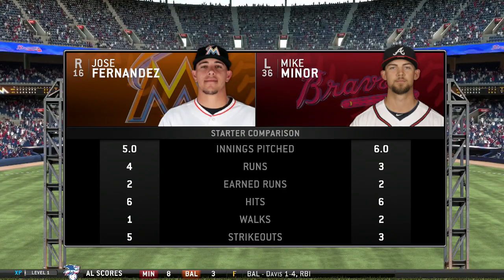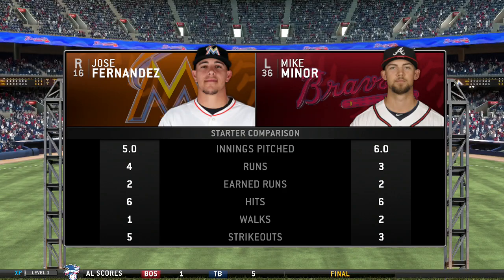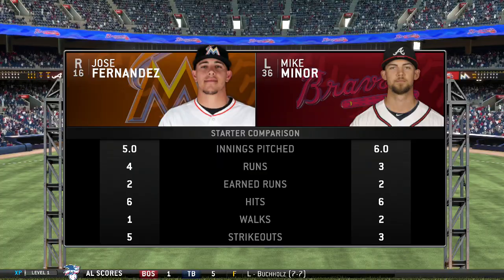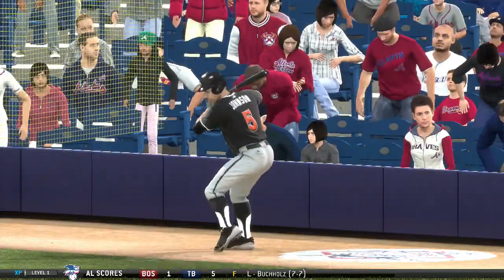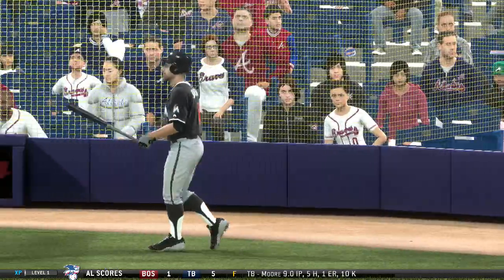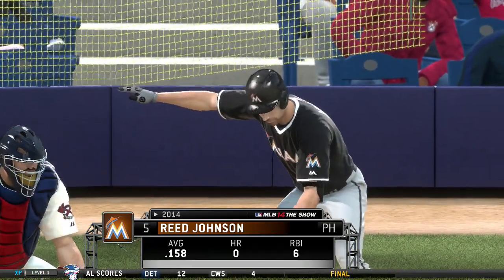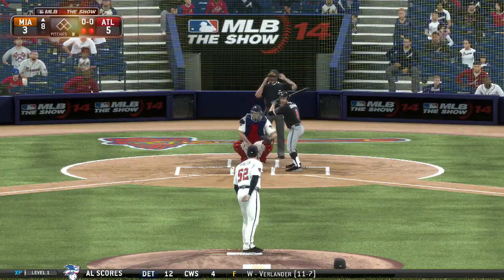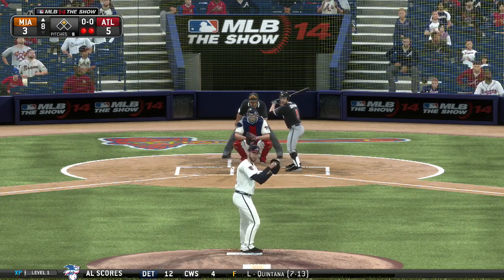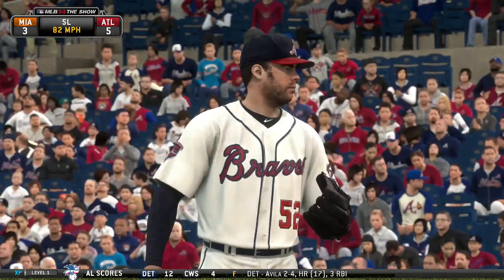Still anyone's ball game. 5-3 is our score as we take a look now at the starter comparison to see how these two guys fared in the matchup. Reed Johnson will come on to pinch hit here in a big spot. Number 5, Reed Johnson. First pitch is a slider down low. It's 1-0.